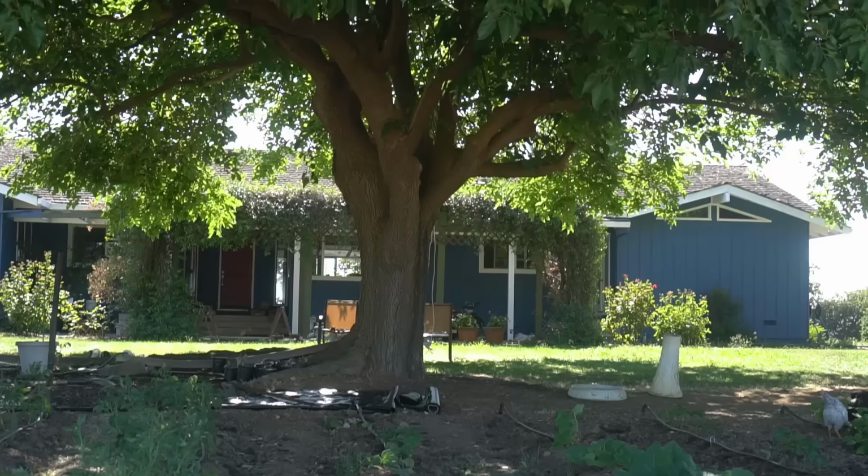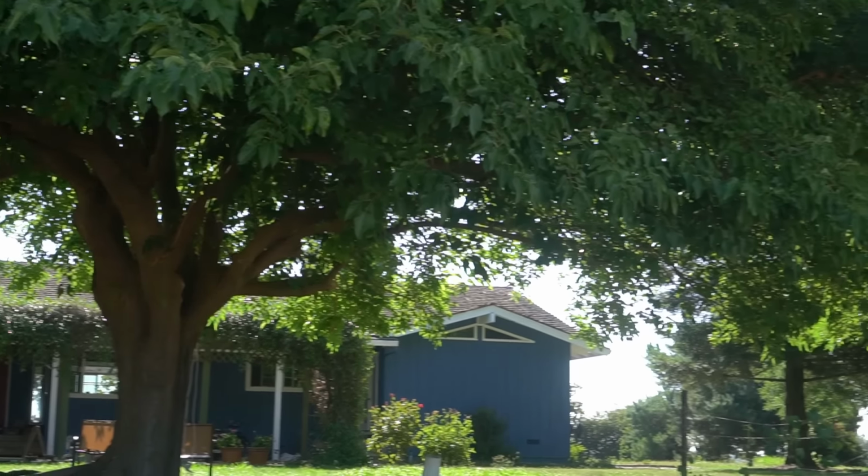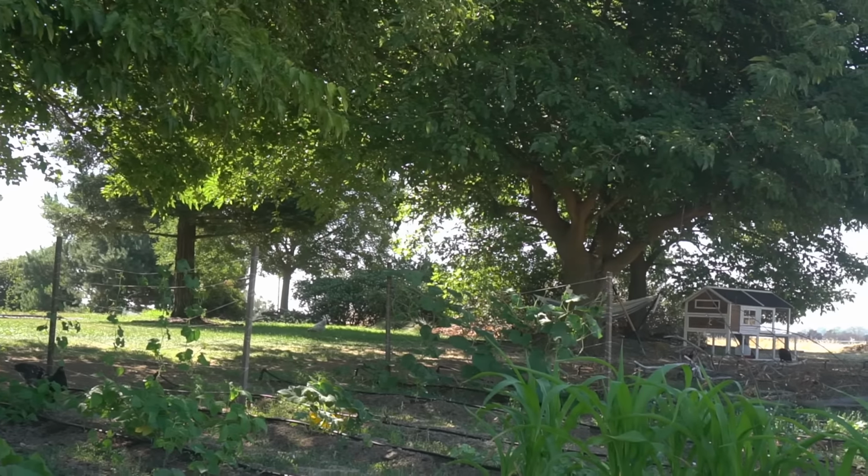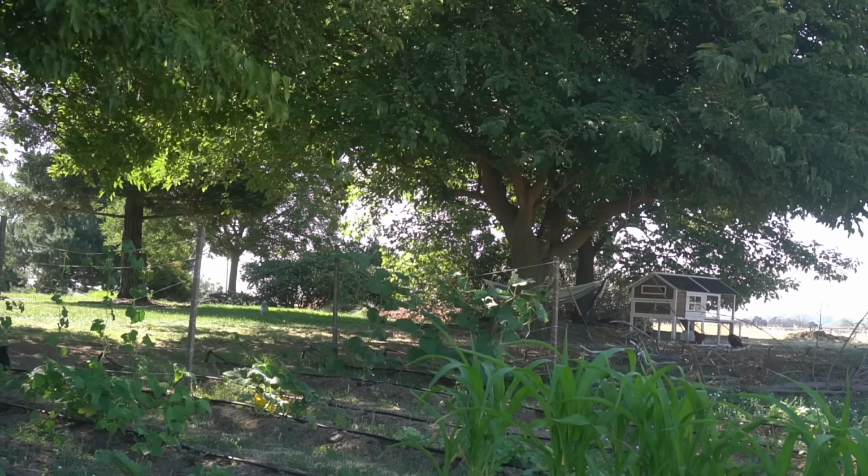Number 7, Swiss chard. Now Swiss chard also prefers cooler weather. However, Swiss chard does really well in shade. So I have these 2 really big and beautiful mulberry trees. These are fruitless mulberries. I wish they were fruitful. However, these trees produce a lot of shade.